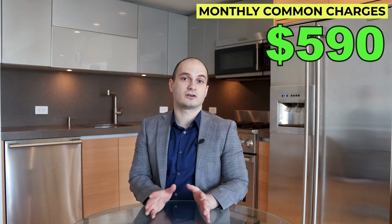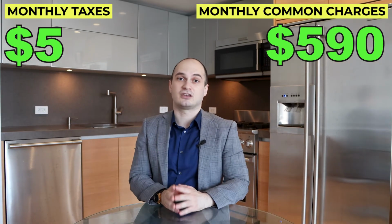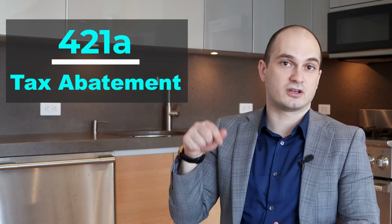The common charges for this apartment right now is only $590 per month, and the best part is, as of today, paying $5 per month in real estate taxes for this apartment located here in Manhattan. This is due to what's called a tax abatement. Tax abatement is essentially a reduction of a real property tax bill by a local government. There are various tax abatement programs in New York City, and one of them is what's called a 421A tax abatement, which is what we have here in this building until the year of 2035.